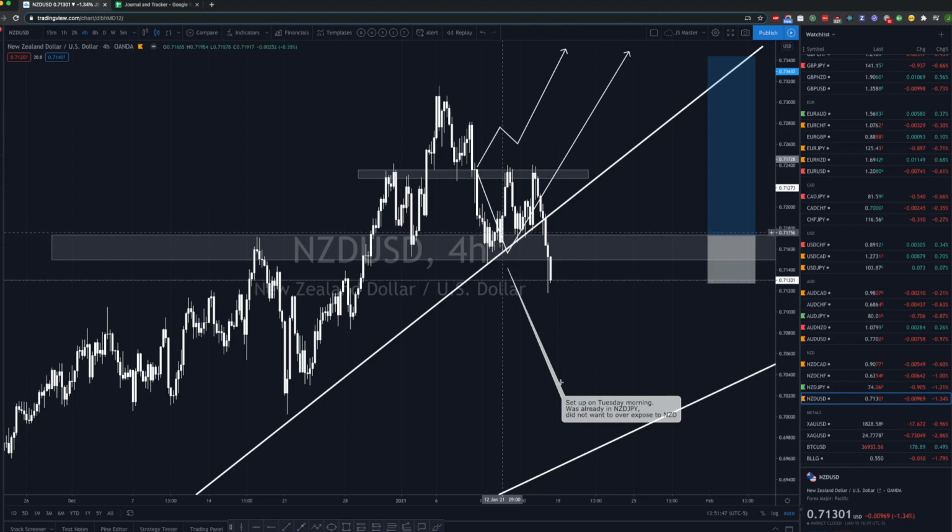Yes, it actually did. So, set up Tuesday morning, I was already in NZDJPY, which is why it's highlighted green. I did not want to overexpose to NZD. I did see this entry set up here on the 12th, whatever day the 12th was. I would have taken this trade. First TP would have been around this level here. So first TP would have been hit, and then I would have been taken out at break even.